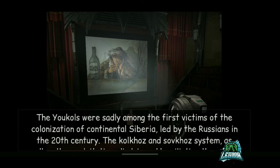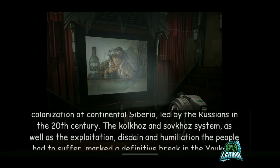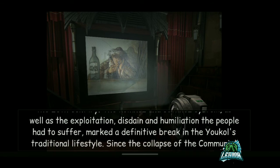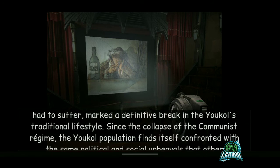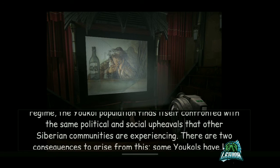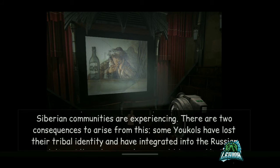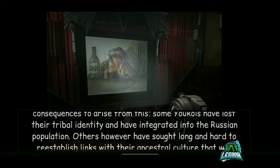The Yukols were sadly among the first victims of the colonization of continental Siberia led by the Russians in the 20th century. The Kolkhoz and Sovkhoz systems, as well as the exploitation, disdain, and humiliation the people had to suffer, marked a definitive break in the Yukols' traditional lifestyle. Since the collapse of the communist regime, the Yukol population finds itself confronted with the same political and social upheavals that other Siberian communities are experiencing.